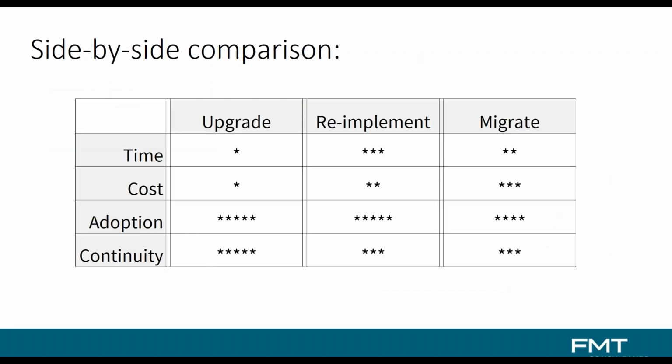So thinking about this in terms of kind of a side-by-side comparison, and as far as the options that we talked about, upgrading GP, re-implementing GP, and migrating to a new solution. From a time perspective, I kind of have 1 to 5 stars here, 1 being low and 5 being high. The time is not going to be all that tremendous to upgrade from one version to the other. We can typically get that done within 2 to 4 weeks. It just depends on your organization and the solution.